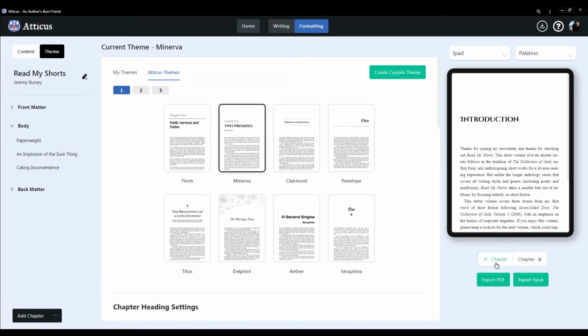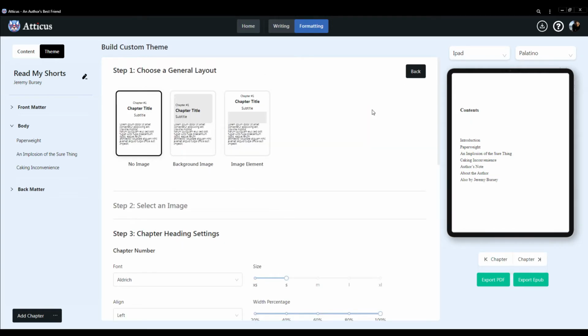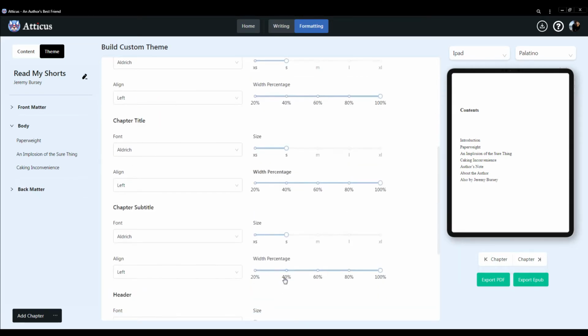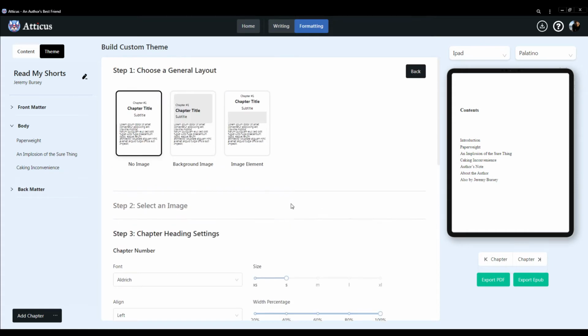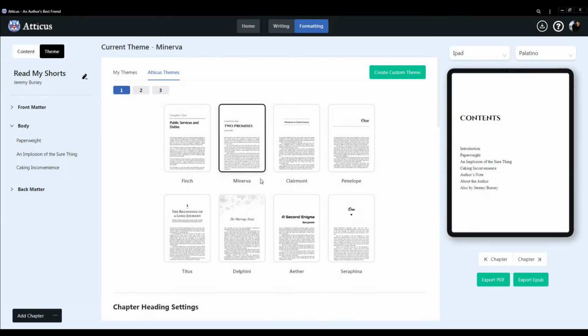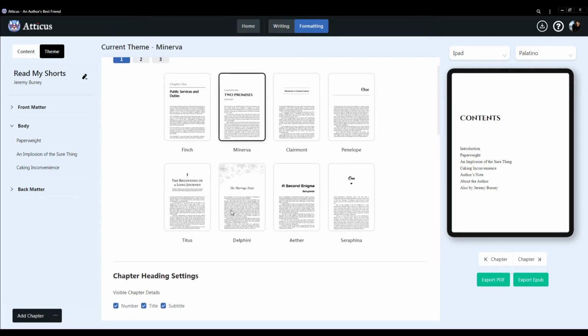I did not use the custom one yet, but if I were to, I can go into the custom or create a custom theme. This is where it'll give me all the options to change the style and all that. And you can even name your theme. So if you have a particular style that's unique and doesn't really fit a known genre, then Atticus is perfect for you, because you can make up your own design of what the genre should look like. Some of us are that creative. I think that's another pro in its favor. But you may like the pre-rendered ones. Some of these are really thoughtful.